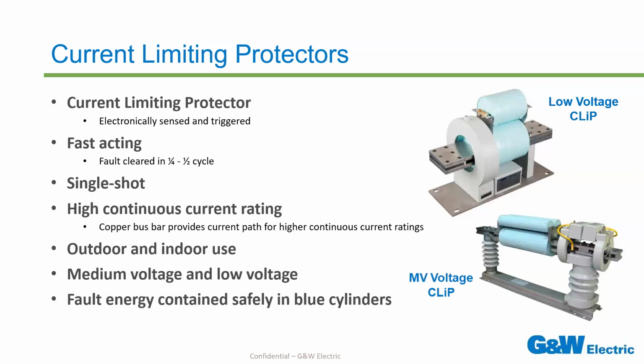Outdoor and indoor use by default, meaning that these can be installed outdoors, behind a fence or pole top without any issues, but outside of an enclosure. But they also can just be installed indoors inside an enclosure if you would like that as well. Medium voltage and low voltage options are available up to 38 kV, and ultimately something that emphasizes that when a CLiP device does trigger, all that fault energy does get contained completely safely inside those blue cylinders that you can see off to the right.